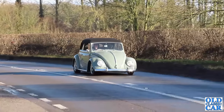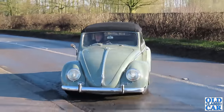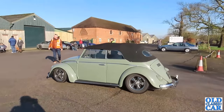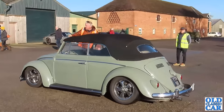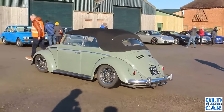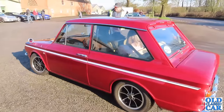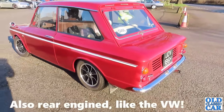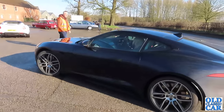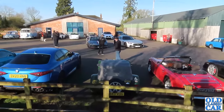There's a super early VW convertible, cabriolet rather. Proper Karmann convertible. And again, another rear engine car. Oh, look at this beauty on the old Dunlop wheels. Car park filling up nicely now.